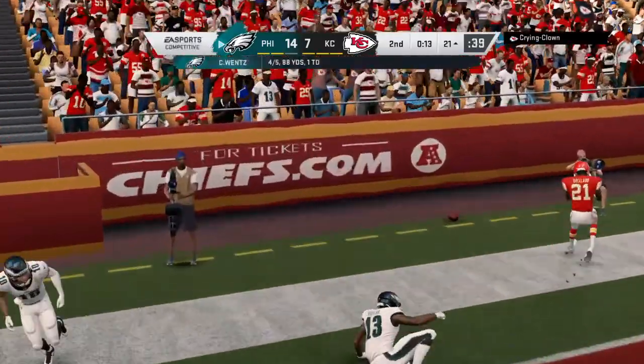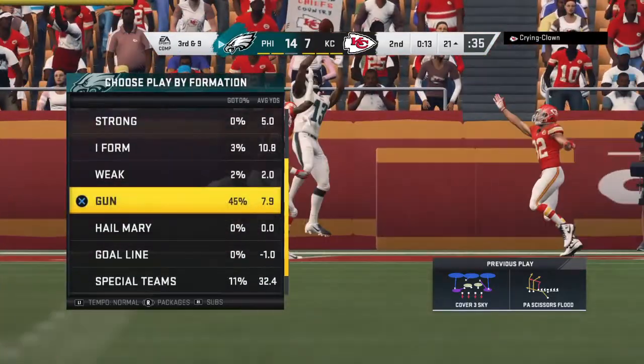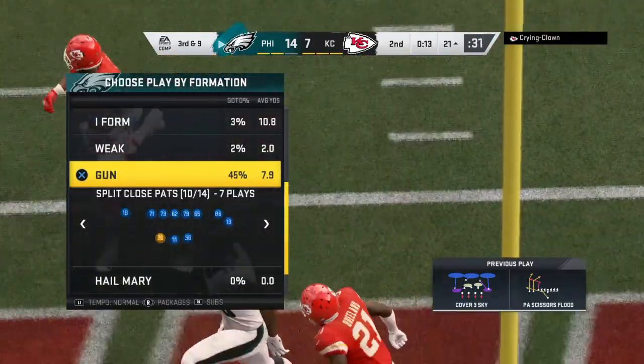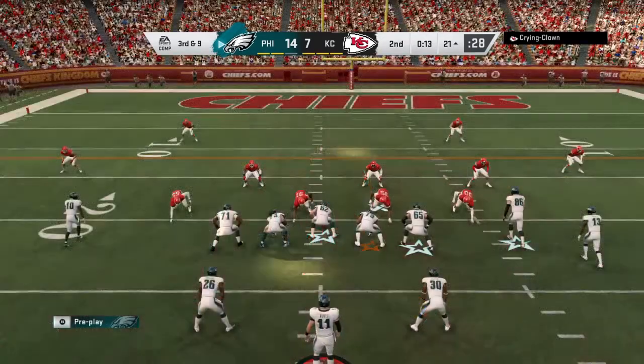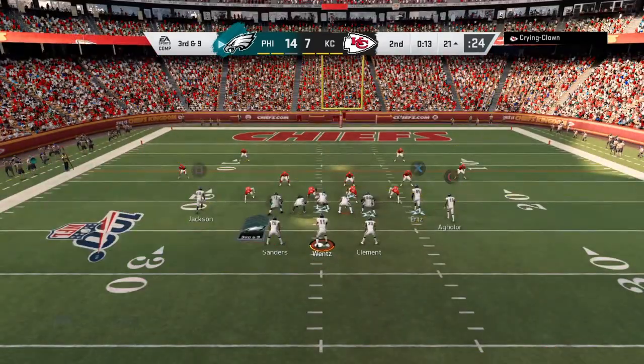Back of the end zone. Could he get his feet down? No, it's incomplete. After an incomplete pass on second down, that'll leave him trying to convert on 3rd and 9.